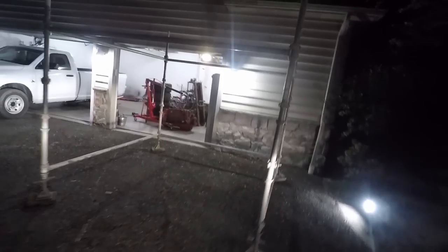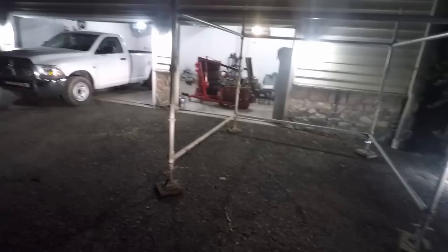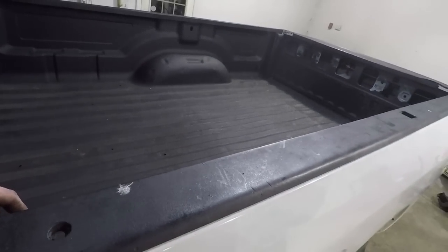So there's our scaffold. It is 8x8. So I know we don't have a cross member down here, but that would make it awful difficult to back up in there. So we're gonna hang the bed from this, and then we'll get our pallets underneath it after we pull the truck out. And we'll see if this will work. The newer beds have four of these tie downs here, so we can just hook right into them, pick the thing straight off, or at least that's my plan.